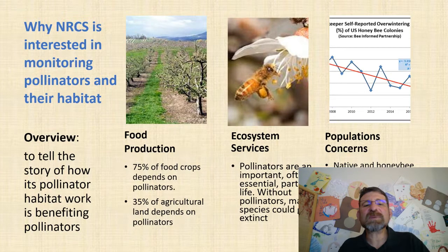We're very concerned because populations of pollinators, both native pollinators and honeybee pollinator populations, are going down. And addressing the causes and improving the habitat is really important for us and part of our agency mission of helping people help the land.